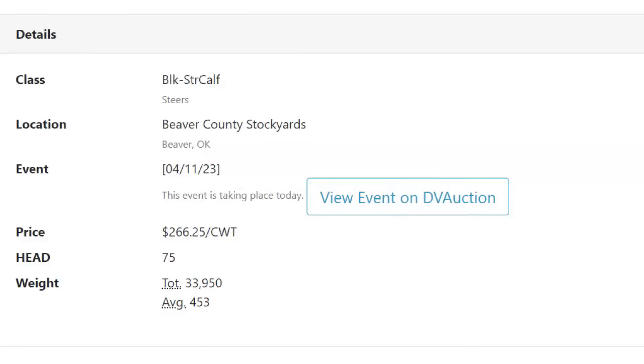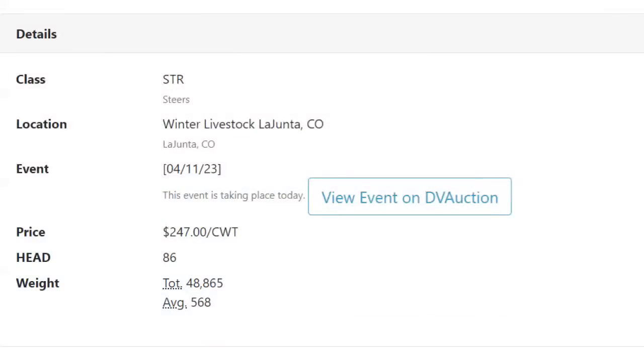Beaver County Stockyards, I talked about them earlier on the Bernie Smith deal. They sell some Pee-wee calves, pulled right off the cow there. Still had milk mustaches. 75 head of them, weighed 453 at 266.25. How about Winter Livestock in La Junta, Colorado? I have heard that John Campbell is alive and well, people. I miss him too, but he's still selling cattle there and getting a price for them in a dry part of the country. 86 head of them, weighed 568. Steers bring 247.